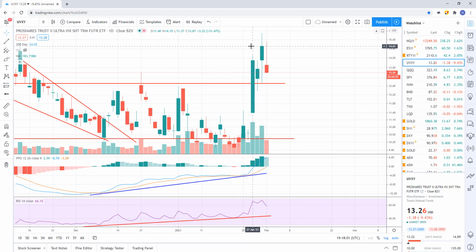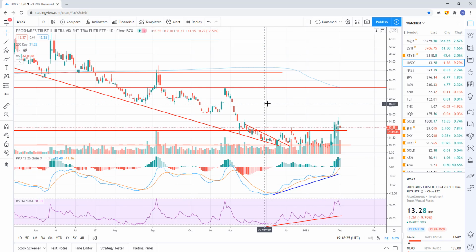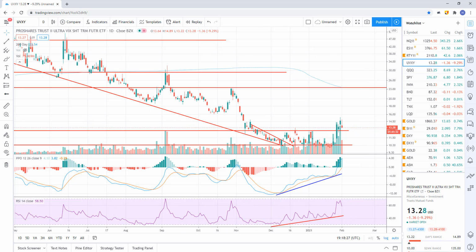So to see a little bit of a pullback, I think makes a lot of sense. I see support right around here, about 1275. So we could come down, hit that. And then maybe, if we get that continued drop in the markets, then we'll hit support in volatility and then we're going to make another leg higher. And I see 2347 as a potential target. So we'll watch for that.